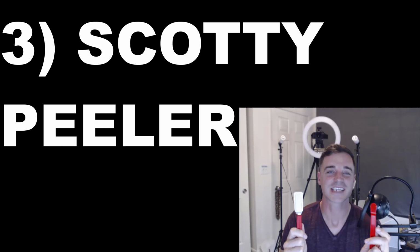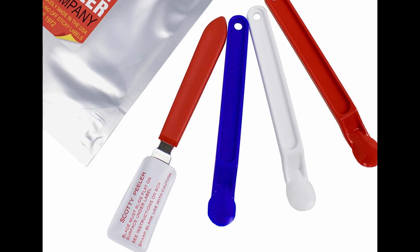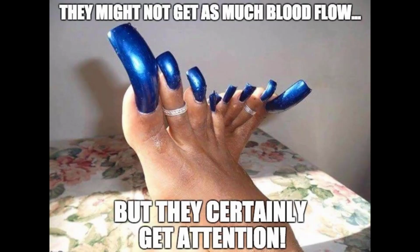Number 3, Scotty Pillars. Scotty Pillars will save you so much time and save your fingernails from bleeding as well. When I first started, I would simply use my fingernails, and boy did I regret it.